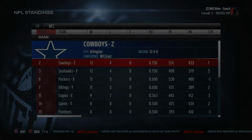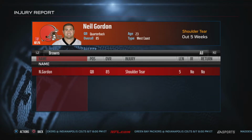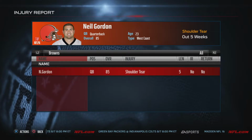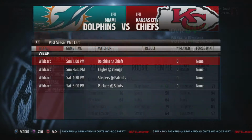So what's the news on Neil Gordon? Well, it's not good. It's a shoulder tear, and he's out for 5 weeks. And if I calculated this correctly, the earliest he can be back is if the Browns make the Super Bowl. So it's going to be Matt Mason stepping in from the backup quarterback position. The rookie will take the helm throughout the playoffs for now.